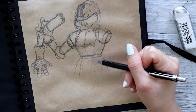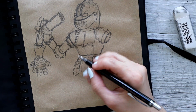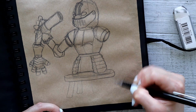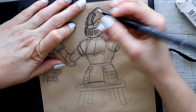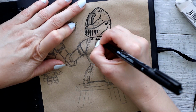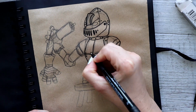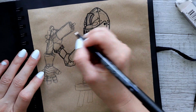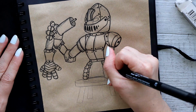But as I went through this and started to draw it, I started to get other ideas, and I ran with him being on this big stool, and he's not fully together. He's still putting himself together, and he's just about to click his left arm in after he's read some of the instructions just to make sure he's doing it right. And then right at the last minute, I decided to add a box to the side with the instruction manual on the ground. That was a complete last minute addition.